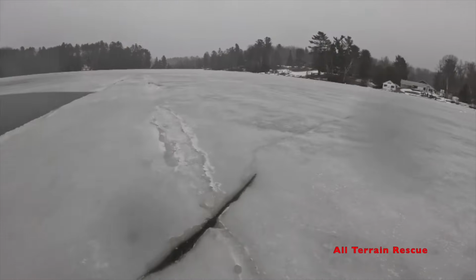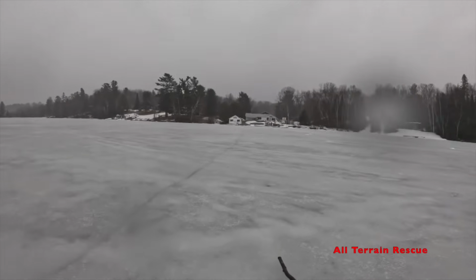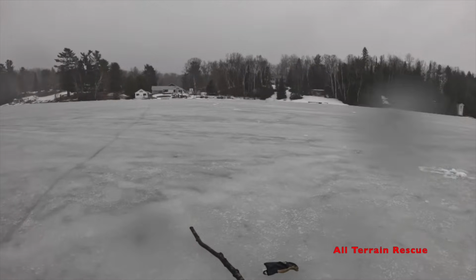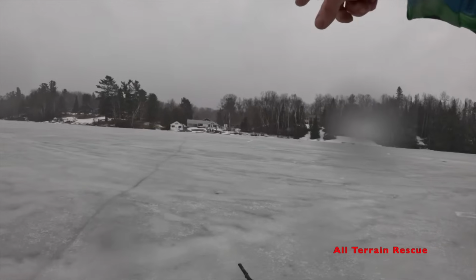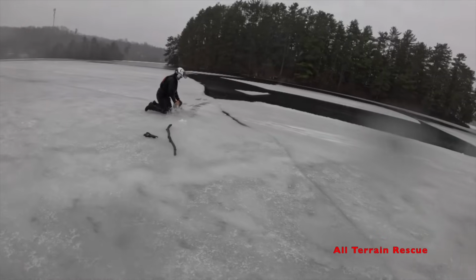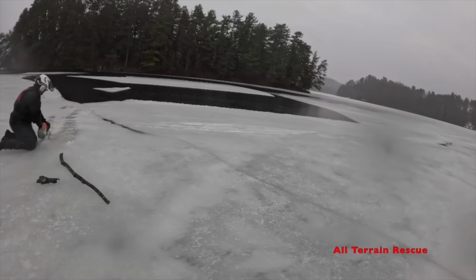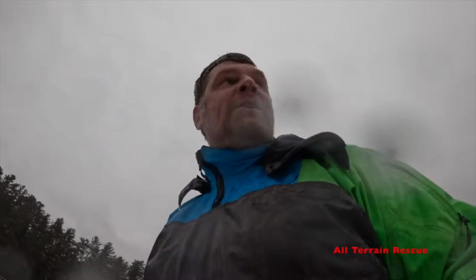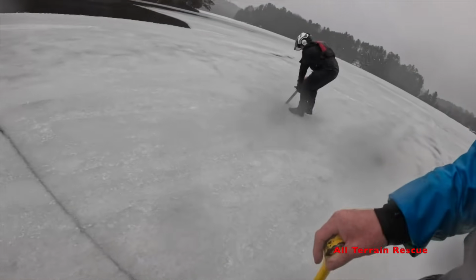Yeah, we might as well, I guess. I think we're gonna have to get past this little area of weird ice here, because there's layers or something going on in that area right there, right? All right, making good progress here.